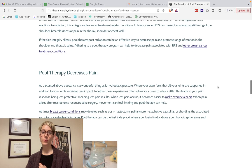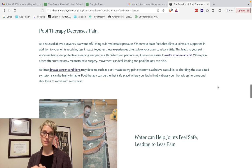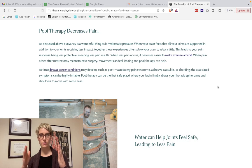We also know that pool therapy generally just decreases pain. So how does it do this? Well, we know that there's this buoyancy force that takes the load off, but we also know that there's this nice pressure that happens when we're in the water through hydrostatic pressure. This is kind of like how a brace works. It's a little bit of a hug to your joints.